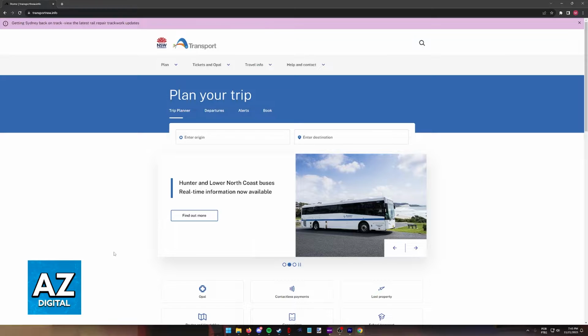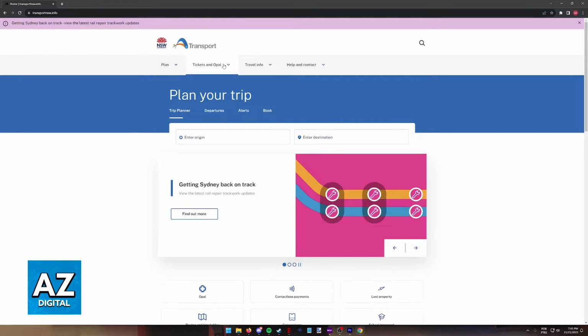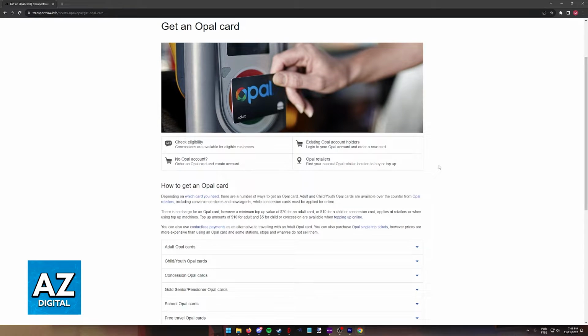So through a web browser on your computer or your phone, go to transportnsw.info. When you arrive at this page, all that you have to do is go over to Tickets and Opal and then About Opal. You will find the option to get an Opal card in here. Click this option and now go into the Opal Retailers tab.